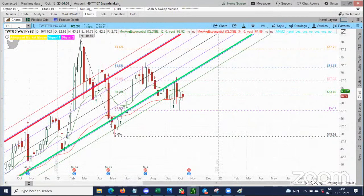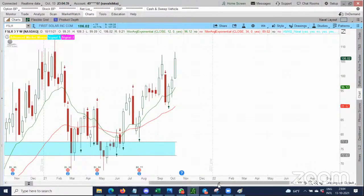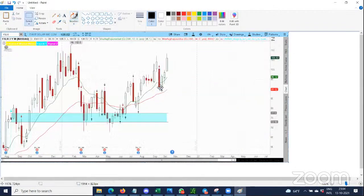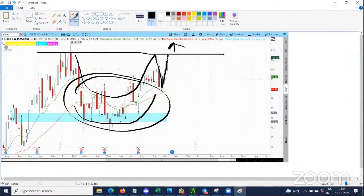FSLR, I'll pick FSLR here. FSLR is consolidating. It's kind of making a cup and handle. This is the cup. Let me just take a screenshot and make it easier. So you see, this is the cup, the handle. It came here, breaking out, so it has potential to go up from here. And this cup is a consolidation of at least a few weeks, approximately months. Because this is a weekly candle, so 1, 2, 3, 4, 5, 6, about a few months. So it's a good consolidation in this area. Then it tried to break out above 110, came down, went up. So now it's an excellent setup.